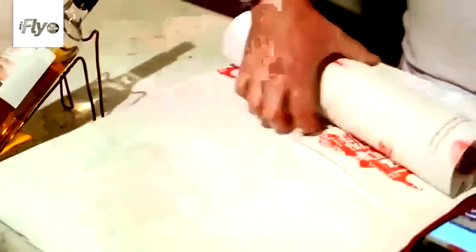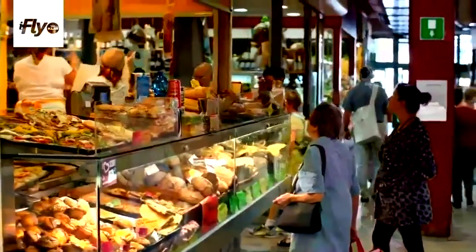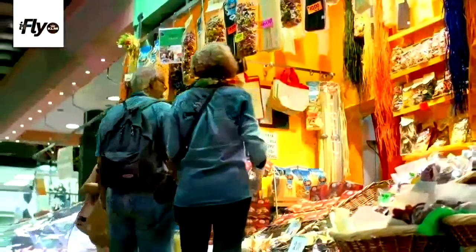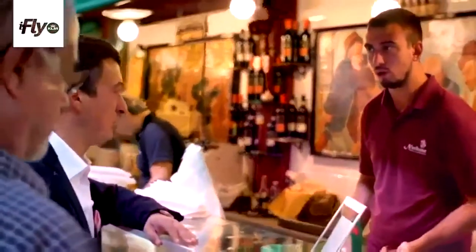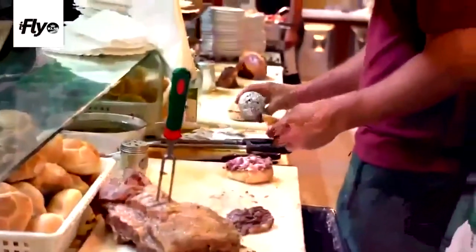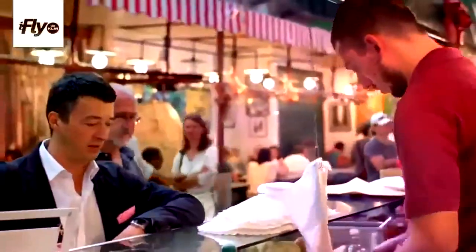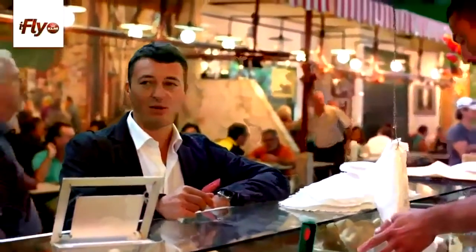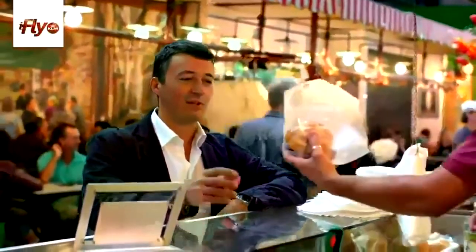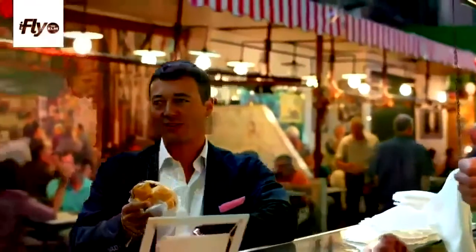I'm going to have this. Very good. Grazie. So we're going to have a lampredotto panino. Lampredotto. Sale e pepe, sì. Salsa verde e un po' di salsa piccante. We're going to eat a lampredotto panino, which is very typical. Grazie. It's a very typical Florence panino.